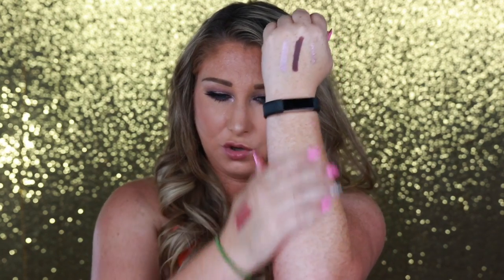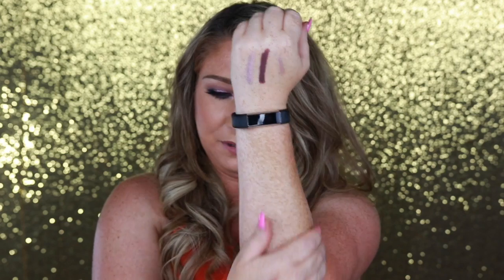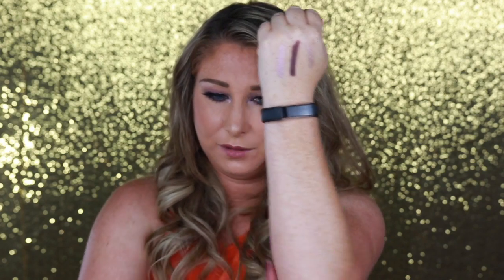And they did send this to me, but I'm so thankful. It's just a nice mist, and it smells like roses. If you don't like the smell of roses, you will not like this, but it leaves your skin so glowy and soft, and I love it. I mean, I have put it in my hair, and it doesn't weigh your hair down at all.